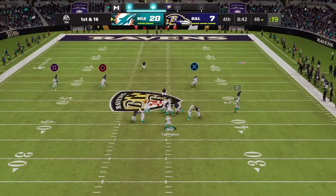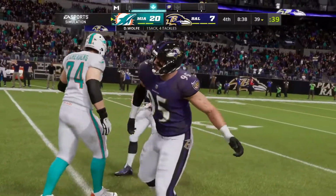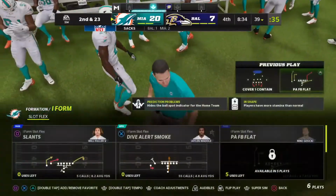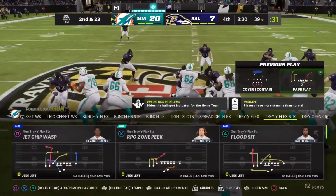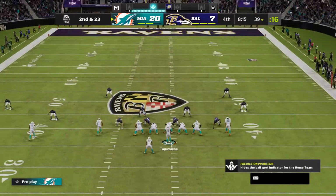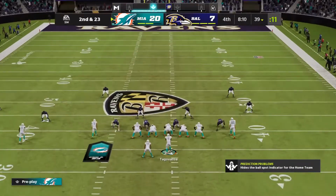Going to the air, Tagovailoa. And the Raven pressure too much. Down he goes. Derek Wolfe popping in for the sack. What a nice read and play by the defensive tackle. Never bought the play-action fake. Went right for the quarterback and put him on the ground. Now then, after the sack, it'll be interesting to see what they have planned for 2nd and 23.